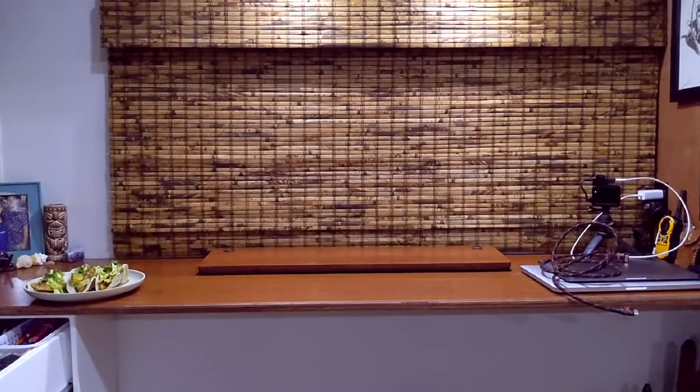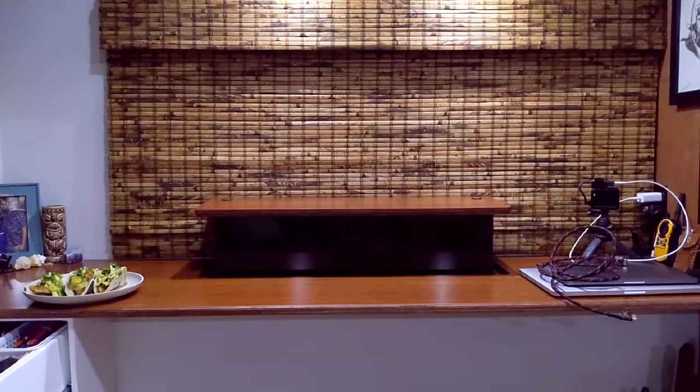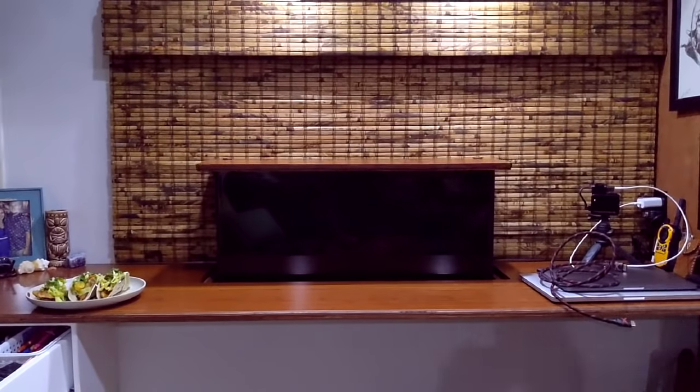So we're going to finish these tacos. We're gonna watch some TV. I'm gonna turn the AC back on. Yeah, it's slow, but we still like it.